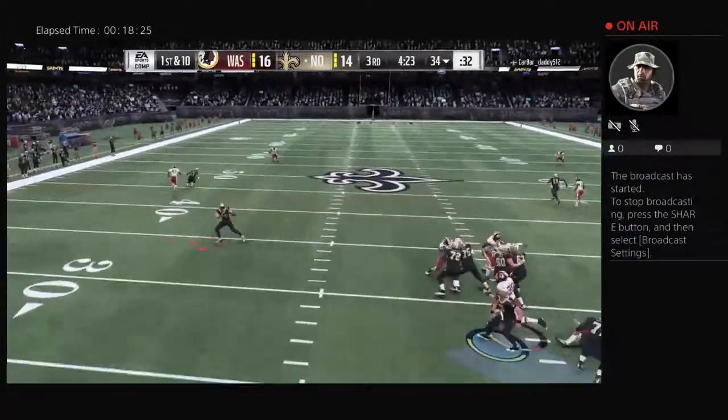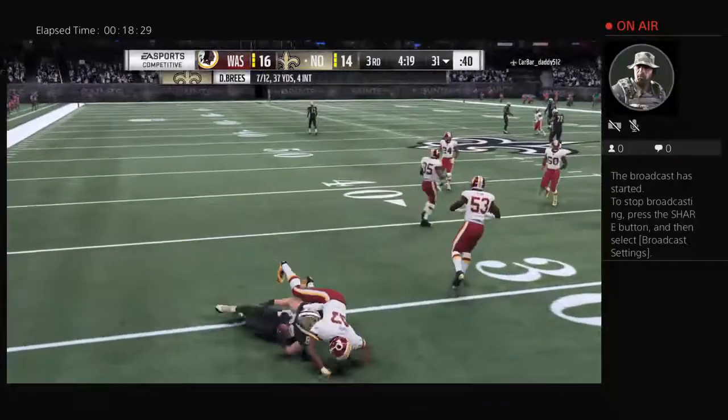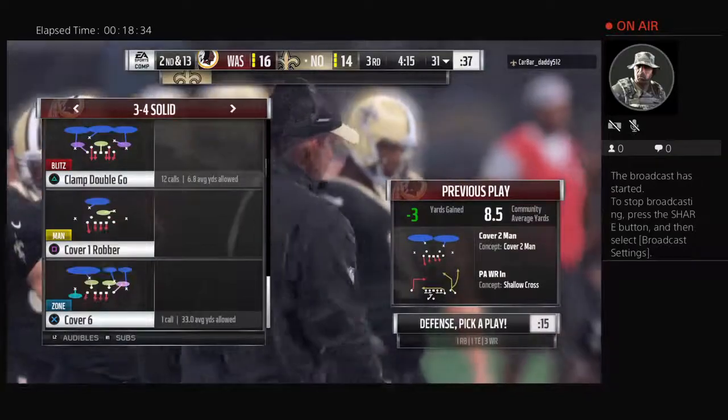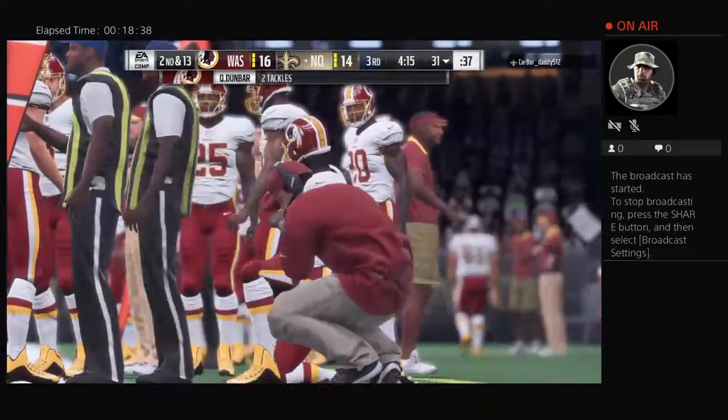Now a play fake here on first down. Throw left side, taken in by Hill. A loss of a full 3 yards, and now it's second down. A pass for negative yardage, obviously no good. Maybe he shouldn't have thrown it, or maybe he shouldn't have caught it.